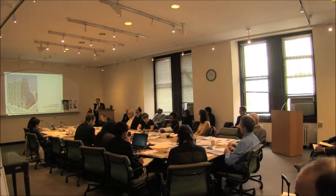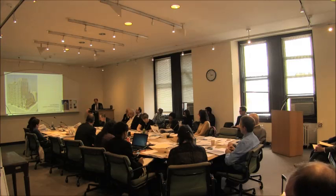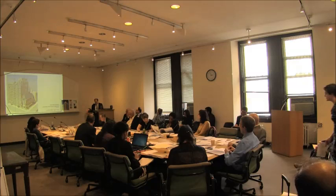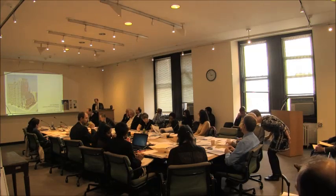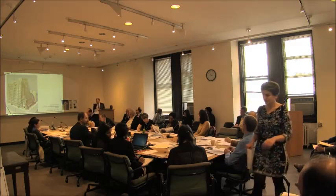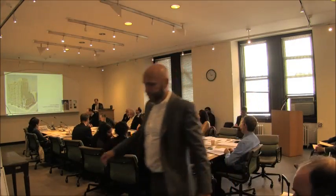Now, some people have sought to second-guess the commission's decision by claiming that the annex is deemed to contribute to the National Register's Park Avenue Historic District. This claim appears to be based on the description of the annex in the nomination form that includes reference to, and I'll quote, a c. or circa 1960s two-story red brick penthouse at the rear of the building, end quote.